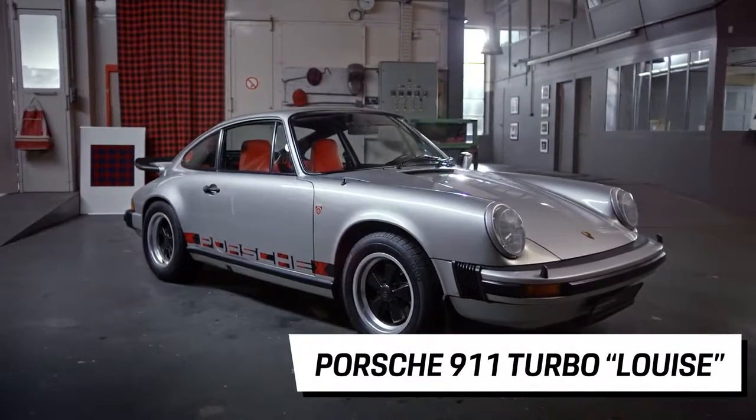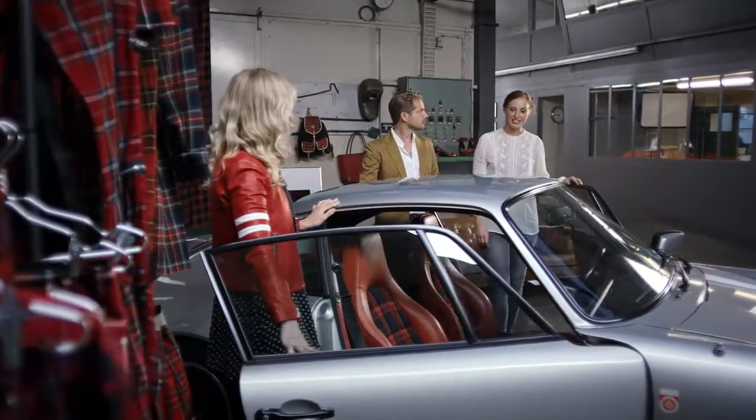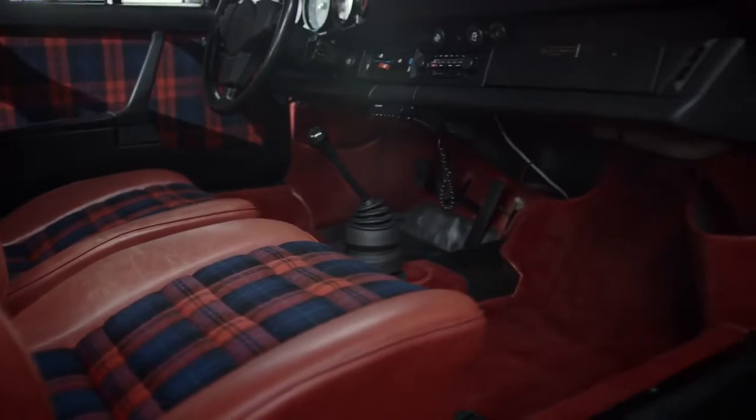Internally, we call this car the Louise. Oh, how come? Louise because it was owned by Louise Piëch. And she actually was a painter. Amazing. Really into colors, bright colors. That's why the floor is so bright.